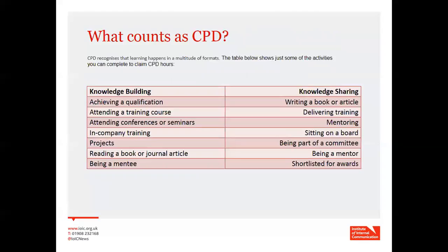The CPD program recognises that learning comes in a multitude of ways and in a wide variety of formats. CPD acknowledges learning from both formal and informal environments to include knowledge building, but also knowledge sharing with others. The CPD table, which can be found on the IoIC website, lists some of the activities which count as CPD, from the more formal structures to include training and qualifications, to those informal activities which may be mentoring, participating in awards, or reading. This list you can see on the screen is not definitive but given as a guide.